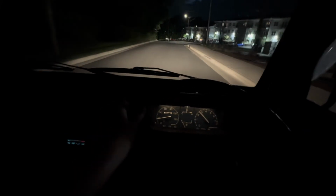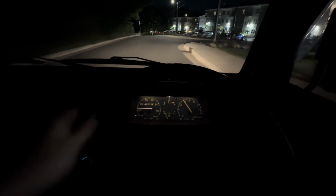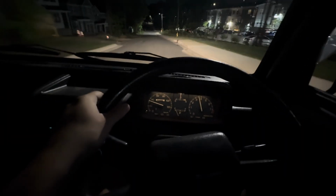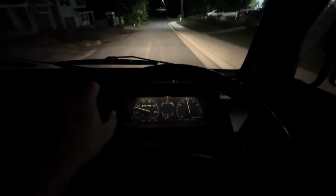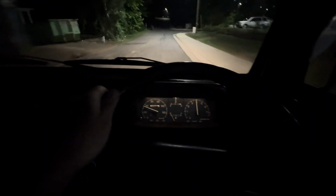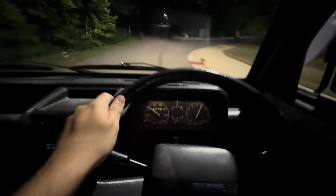Downshift, going to third gear, very short gears. So yeah, absolutely no issues with the transmission. The synchros are all great. You can put your foot on the clutch and shift into any gear that you want to. And yeah, let's give it some gas here. Oh yeah.